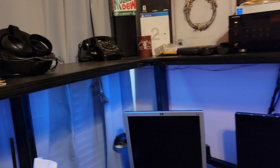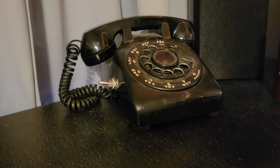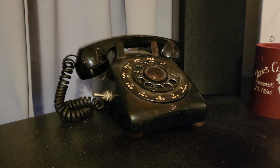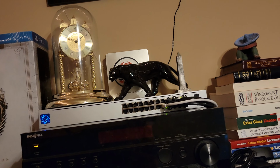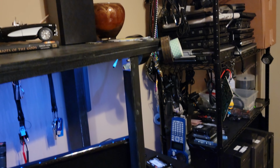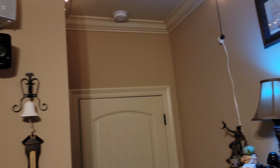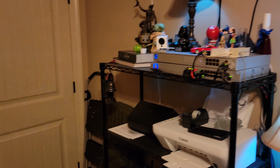Got my old school phone up there. This does still work. You can still call out on it and receive calls. And, well, you can call out on it if the provider accepts, you know, rotary dial tone. But that's pretty much it, fellas, guys, girls. So, still a work in progress. It's an ever-evolving room of clutter.